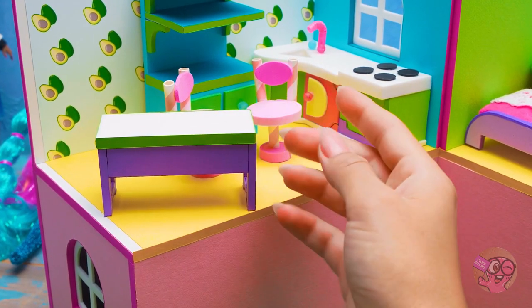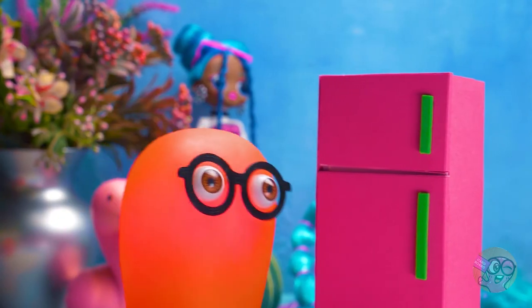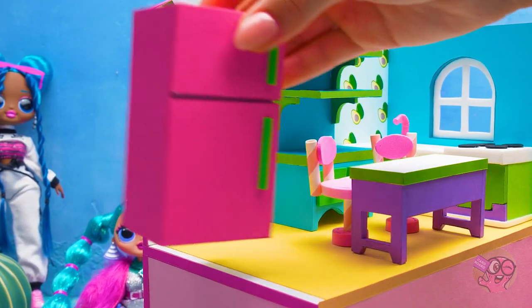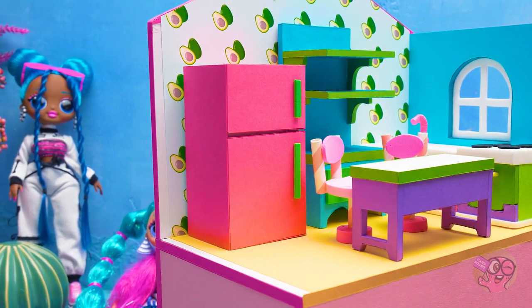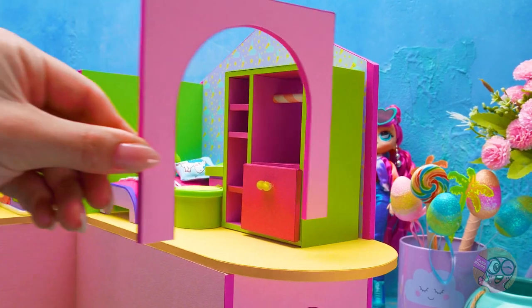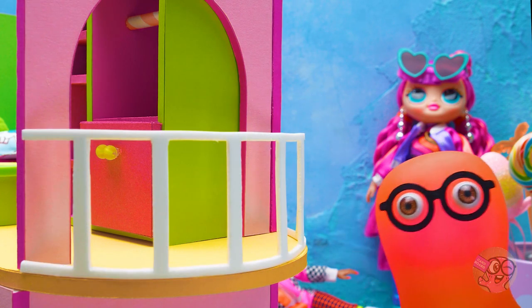Whoa, that's lovely! And the table can be put here, for example. We almost forgot about the refrigerator! That's right! Without it, there can be no kitchen! Here we go! Well, I think we did really well! Now we need to finish putting up the walls here. And of course, from this side as well! And here's the banister! Safety's above all, you know!